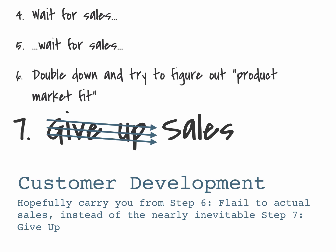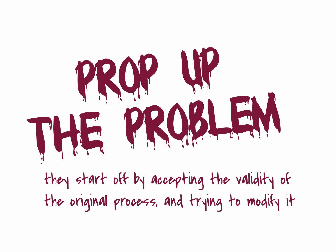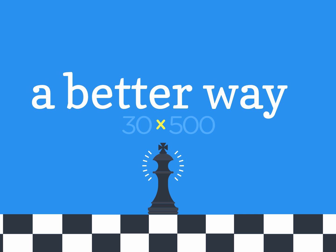The problem with lean and customer development, aka Xzibit, is that they prop up the problem. They start off by taking that cycle I just showed you and they accept that it is valid and that this is the way to do it. And then they try to monkey patch it. They've got a leaky boat and they're just shoving stuff in the holes rather than saying maybe we should take this boat back to shore and trade it in for another boat. Perhaps a boat is not the proper tool here. Well, there's a better way.